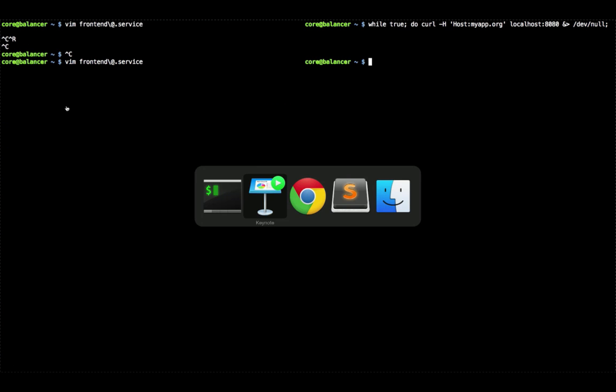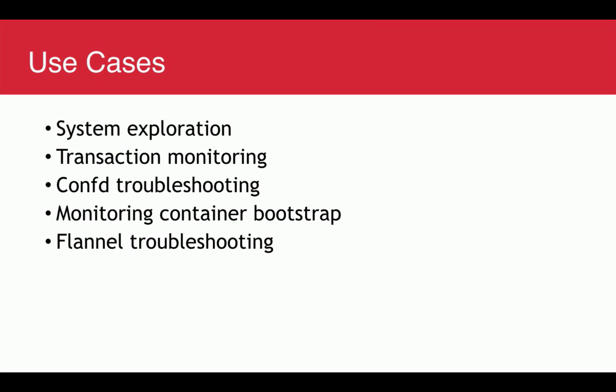And yeah, so this was a more interesting use case. Now, a simpler one before jumping to the big one. This one will be monitoring container bootstrapping.